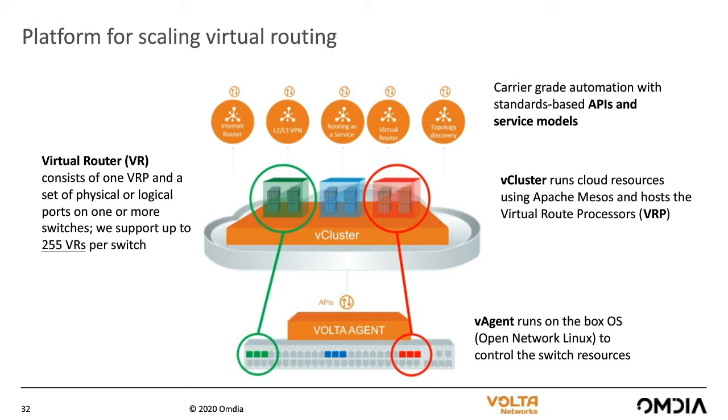And those can then be associated with resources on the open network device. So whether they're physical or virtual ports doesn't make any difference. So we can scale that up into the hundreds of virtual routers. We call the cloud components the vCluster. So it's a turnkey system that can deliver all of this functionality. And because everything is centralized in the cloud, we give our customer a lot of visibility into all of the activities that are happening with routing.